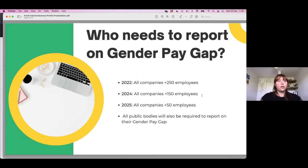In 2024, it'll be 150 plus, and in 2025, it'll be 50 plus employees. It will be a legal requirement to report on the gender pay gap. And it is required from all public bodies at the moment.